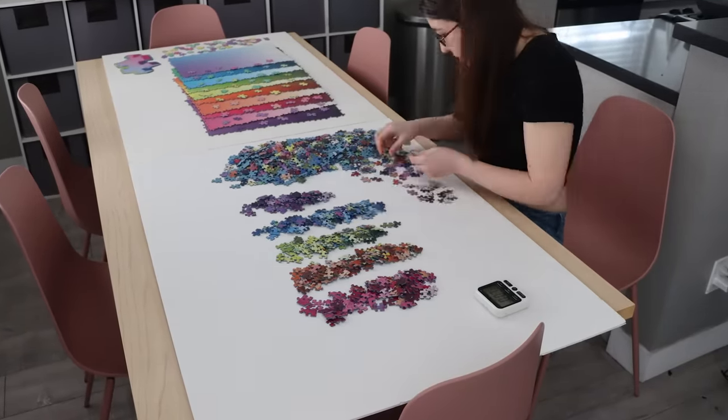Now, I know that the next question is going to be, will there be a fourth Karen Puzzles puzzle? And the answer is probably, but it's probably going to be something completely different. This is most likely the end of this Puzzles of Puzzles series. But I'm so proud of all of these puzzles, and I'm so thankful to Ravensburger for giving me the opportunity to design my perfect puzzles.